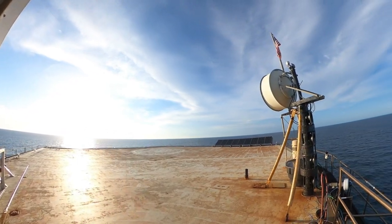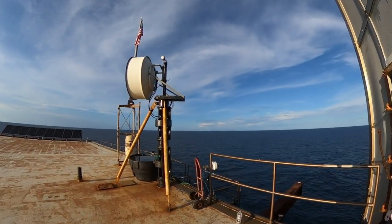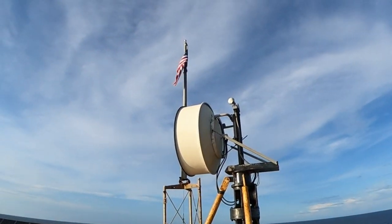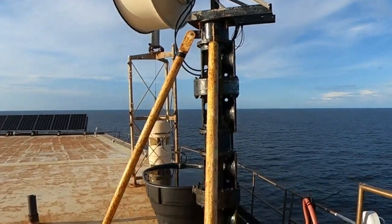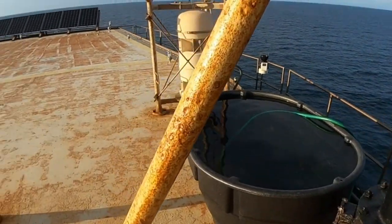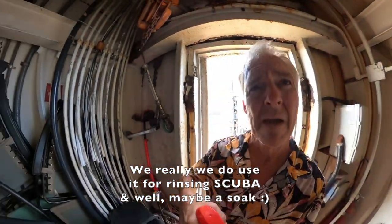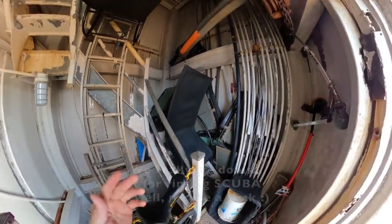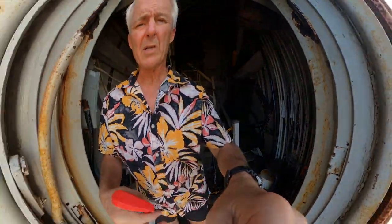We need to replace the Old Glory too. Sun's getting down on the horizon. Got about 20 mile an hour wind. We have our scuba gear wash off tank, which is our excuse for sitting in a nice warm hot tub on the helipad. And clearly I need to move some chairs so I can go up top. Let's see if I can make some headway on this.